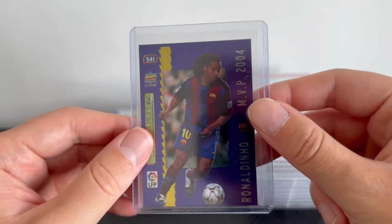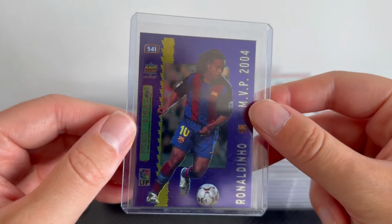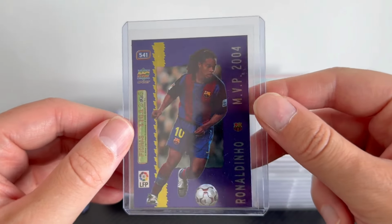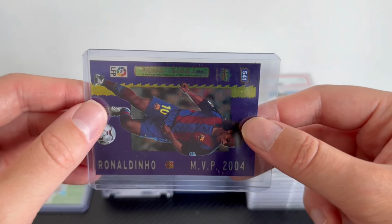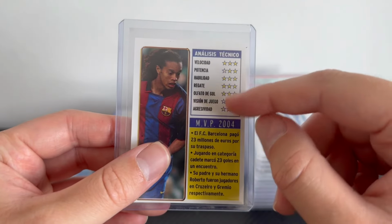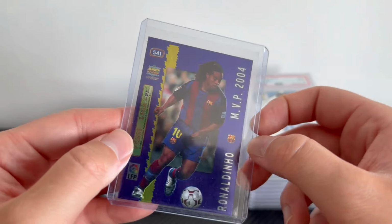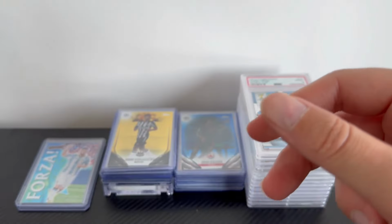We then have this Ronaldinho Mundi Chromo. That is from 2004. One of Ronaldinho's first ever Barcelona cards. I got it for a bargain price online. And yeah, it's really, really cool. Look at that, all in Spanish on the back. A couple of little stats about him. Like that card. Again, one I want to get graded. I just need to get around to finding the time.